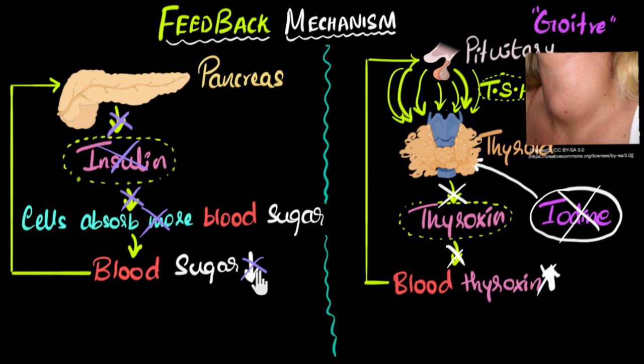So to quickly summarize, what's the feedback mechanism? Whenever a gland secretes a hormone into the blood, the message of whether the hormone has done its job or not is fed back to that gland, and based on that message, it can control the amount of secretion. This feedback mechanism regulates the amount of hormones which you'll find in our blood.